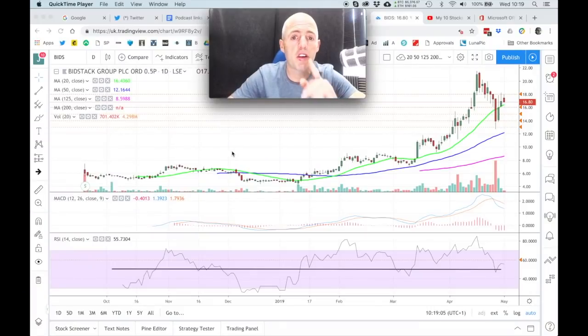Okay, this is the chart of Bidstack, a company with phenomenal momentum. Let's have a look at this. So at the bottom, the RSI. Okay, I've drawn a line at 50. This is why I said about 50 being a very telling number on the RSI. A company doesn't really move until it gets through this. So you can look at oversold, overbought, yes, but when it gets through this, it starts to move, and this is why I'll show you.